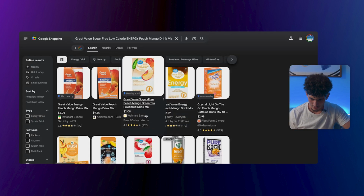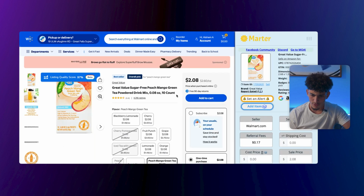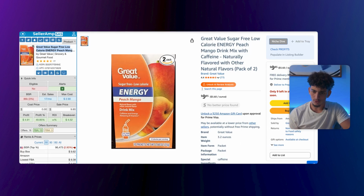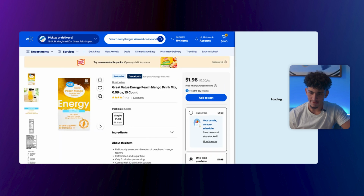But I do want to see, is it this one right here? Powdered. We'll pull it up just to see what we can find. It might be this one. Great Value sugar-free peach mango green tea powder drink. Hold up. Let's see. Mango drink mixed with caffeine. I don't know if it's this one. So what I might do is just copy this title, paste it into Walmart, and manually search it that way to see what we can find. Boom. Caffeine. Here we go. Or energy, right? Not caffeine, same thing.